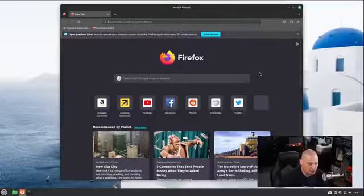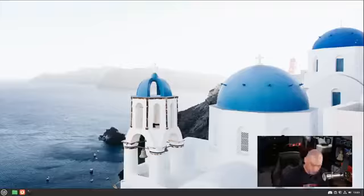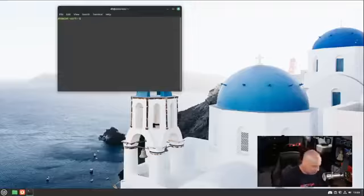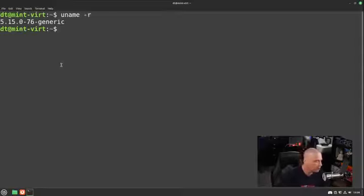So I'm going to go to Help, About Firefox, and this is Firefox 115.0.2. If I do a Control-Alt-T to bring up the terminal, and let me go ahead and make the terminal full screen, and let's zoom in, and let's do a uname -r to get the kernel version. We're on 5.15, so that's an LTS kernel. That's the LTS kernel from the last Ubuntu LTS, which of course Linux Mint bases off of.